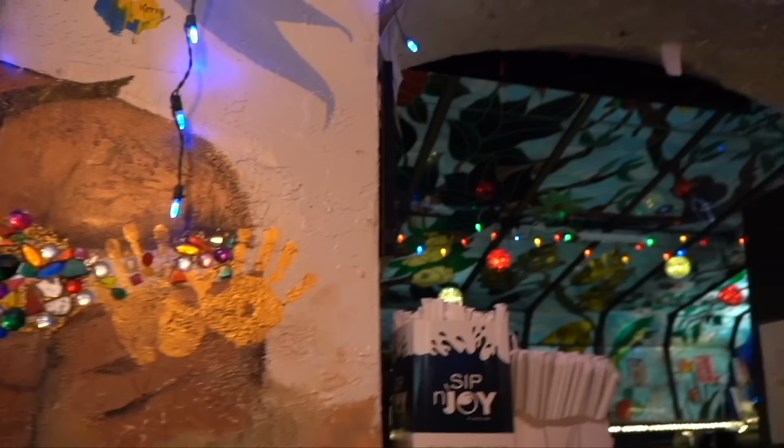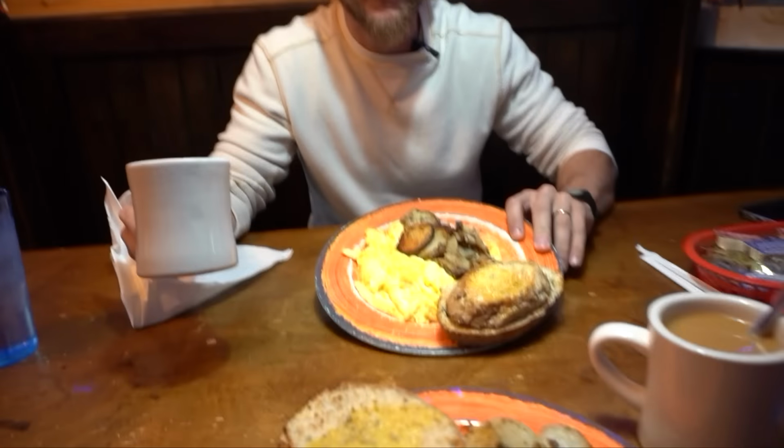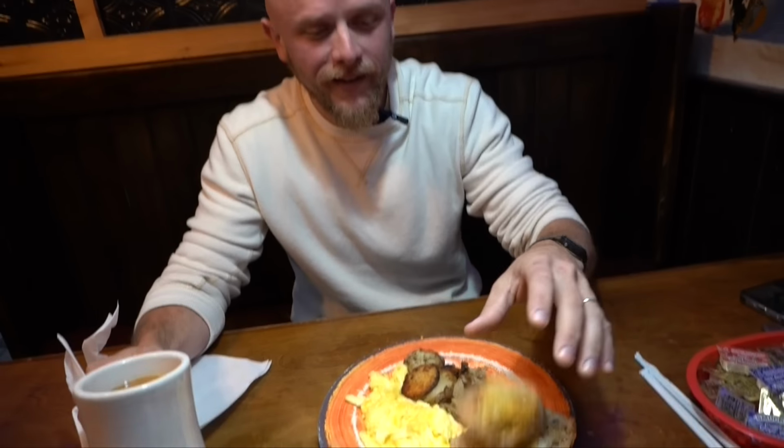Excited about the Jolly Roger. All right, what I got here is the famous Jolly Roger special. Eggs, cheese, potatoes, wheat bread. I get it every time. I don't change. I've been eating this for maybe 20, 25 years. So a cup of coffee and a Jolly Roger special if you make it to Kill Devil Hills anytime soon. Can't go wrong.